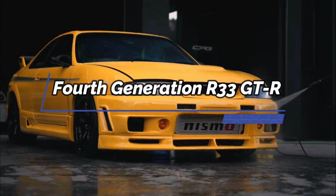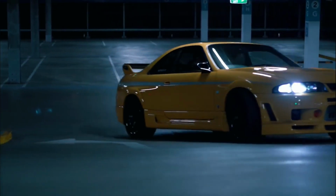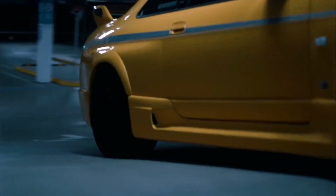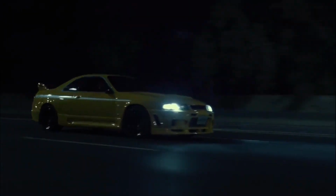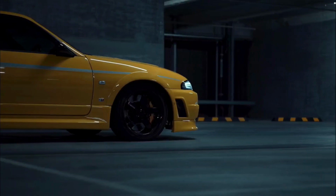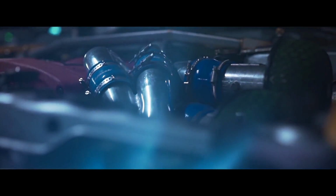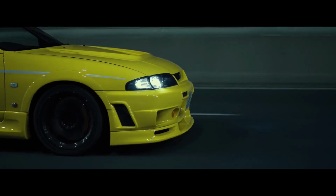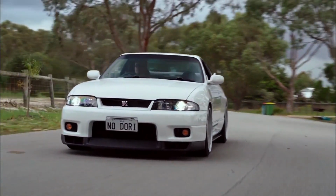Fourth generation R33 GT-R. The R33 Nissan Skylines were kept very similar to the concept of the successful R32 series. Once its image as a sporty car had been established, the new R33 was about an inch larger and 4 inches longer than the previous model, and it came with some mandated safety features, including airbags and internal crash bars. Despite the fact that the vehicle was physically larger, Nissan engineers strove to decrease weight wherever feasible to compensate for the additional weight caused by the size increase, as well as the additional safety equipment that had to be installed.